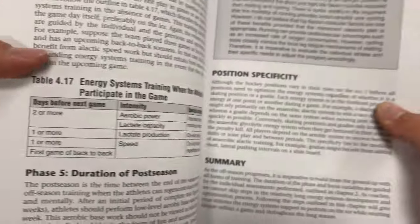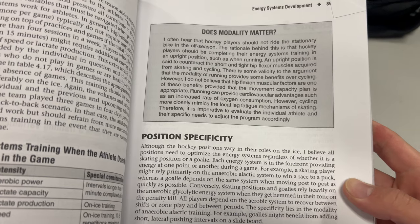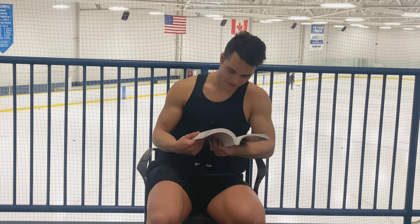Does modality matter? I often hear that hockey players should not ride the stationary bike in the off-season. The rationale behind this is that hockey players should be completing their energy systems training in an upright position, such as when running. An upright position is said to counteract the short and tight flexors acquired from skating and cycling. There's some validity to that argument. However, I do not believe that hip flexion muscular factors are one of the benefits, provided that the movement capacity plan is appropriate.